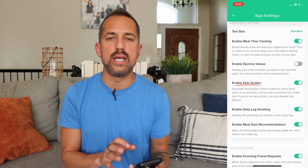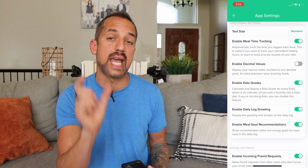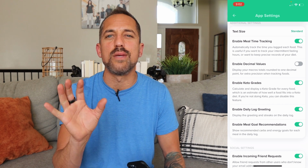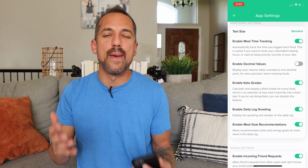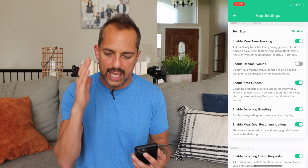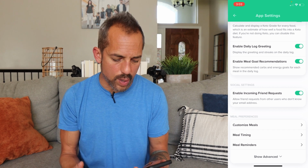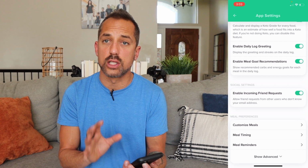When you enable keto grades, it will put a label on all the foods like, hey, this is keto friendly, this is keto friendly. Now beware, okay? That keto friendly flag only means that you can explore this food. It may not have the macros that you want. But again, for me, if it's keto friendly, that's the food I look at, okay? So enable daily log greeting, enable meal goal recommendations, and enable incoming friend requests. Just make sure that this looks like mine.